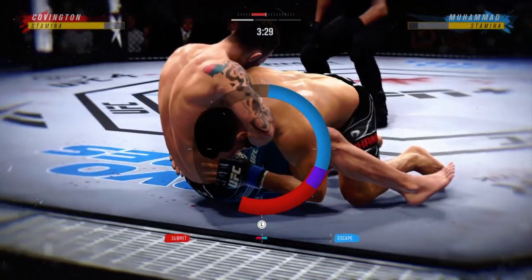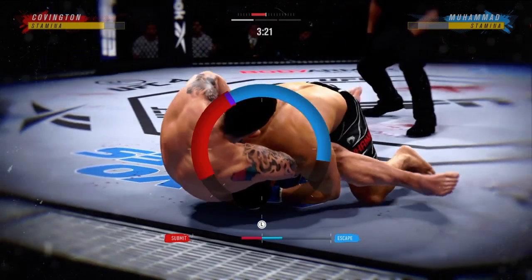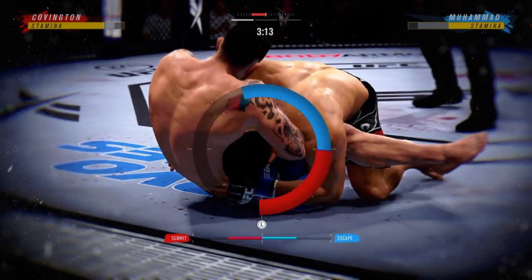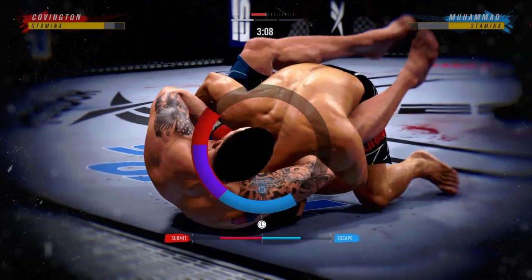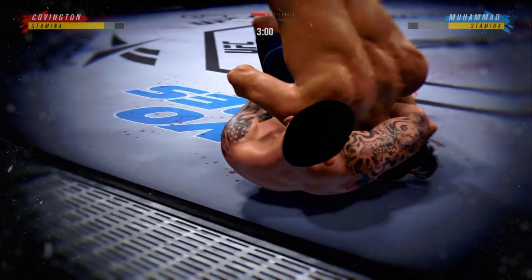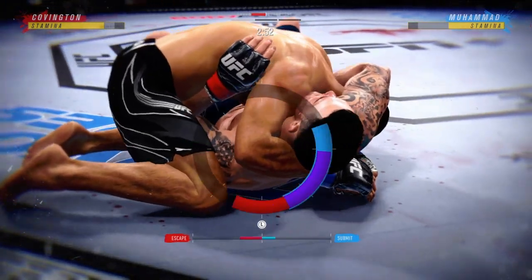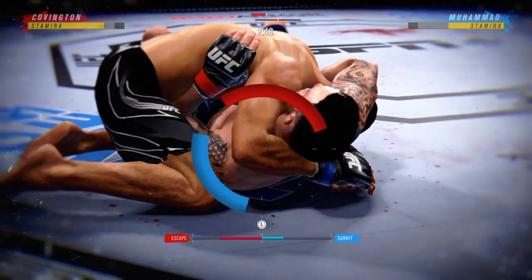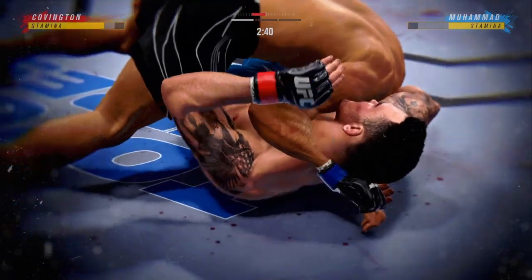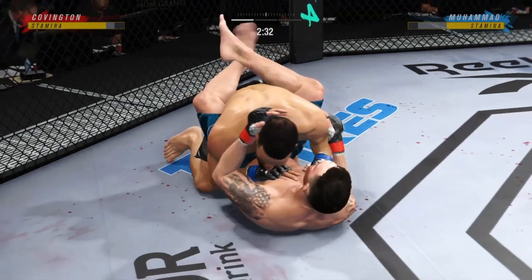Covington's got his head. Let's see if he can secure a guillotine choke here. Oh, nice guillotine there. There it is. Oh, what a beautiful, seamless transition to side mount as he counters the guillotine. Might be able to sink in a Von Flue choke here. Brilliant submission defense there. Full guard now, DC.